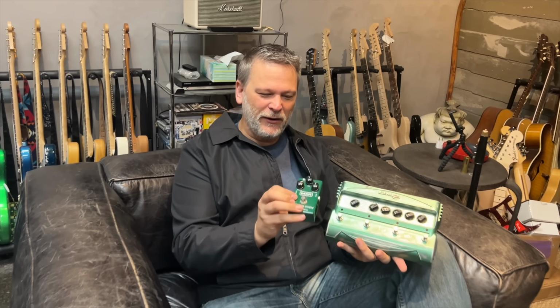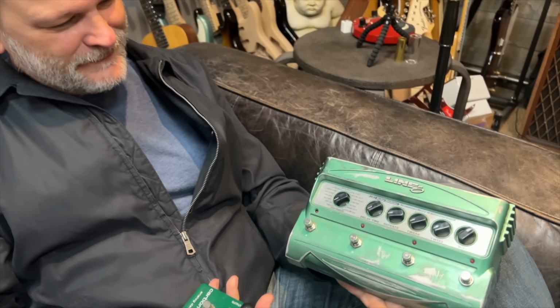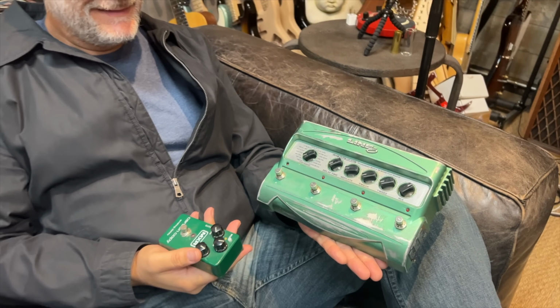And then this is a very early proto of a carbon copy. So these are just some cool vintage stuff. You developed the carbon copy for MXR. Yeah. Bob Cedros and I. Man, that green Line 6, I depended on that for a long time. Yeah, they're cool. Jeorge was instrumental in the creation of a lot of Line 6's most important effects. He always shares credit. He always mentions names of the people who worked with him.